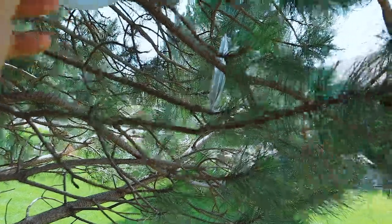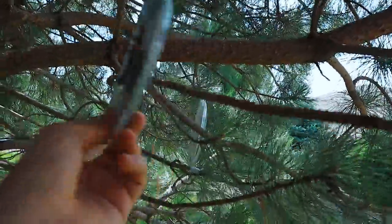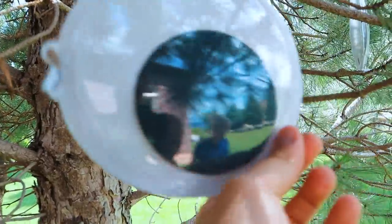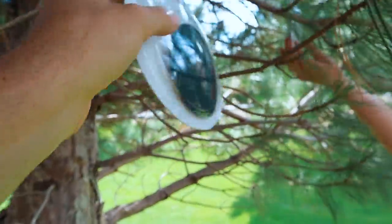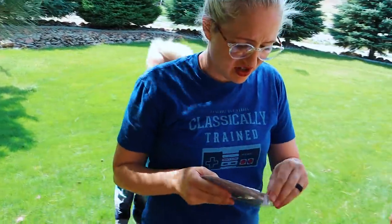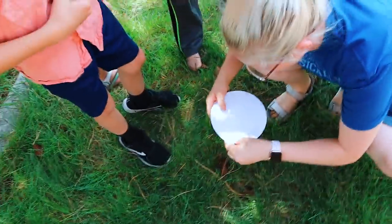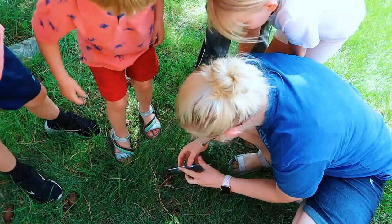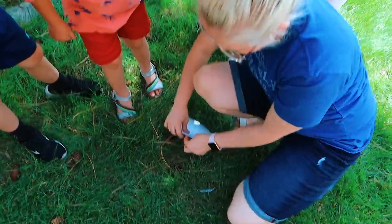No, try and twist it to see if the eyeball moves, and there might be something behind the eyeball. Oh, that was interesting. The eyeball popped off a little bit. Wait, I think there could be something behind it. Oh, yeah. You think there's something behind the eyeball? I think so. Let's take that. Yep. Whoa! Yeah.